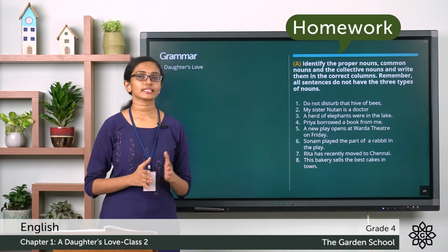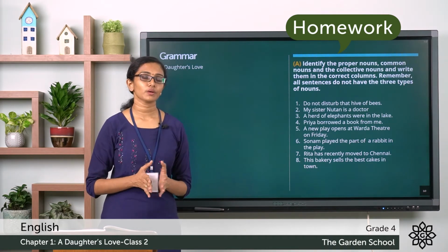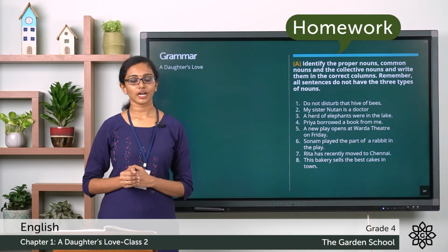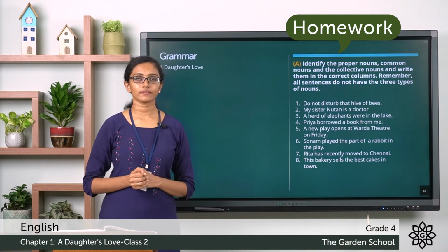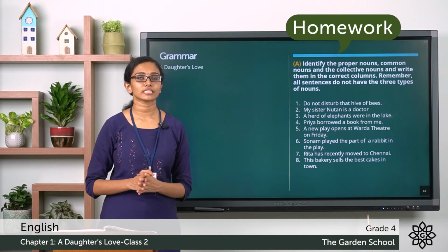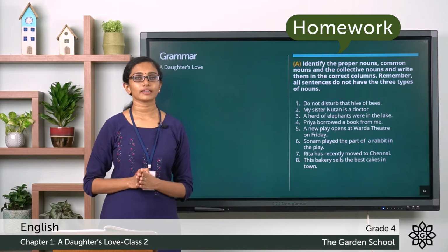And you see the phrase a hive of bees. A hive is an example of a collective noun. So in the space for listing down collective nouns, you can write hive. So similarly, go through all the sentences given below and identify the proper, common or collective nouns in each case and note them down in the space provided there.